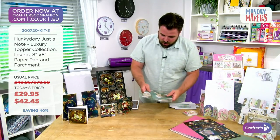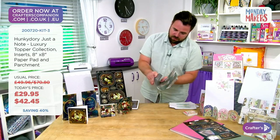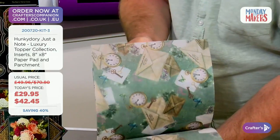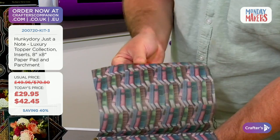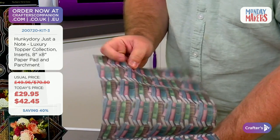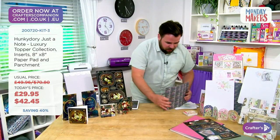Now these parchments are gorgeous. Let me see if I can just flick through these for you, because I'd love you to be able to see all the different designs. So again, you've got your envelopes and your clocks on the front of there. You've then got things like your books there as well, and then you've got some backgrounds in here too. This one here I absolutely adore. I think that is gorgeous. So much you're going to do with this. It's got a really lovely shiny finish on it too, which I think is lovely as well. So you've got all of that. That's coming included for you.